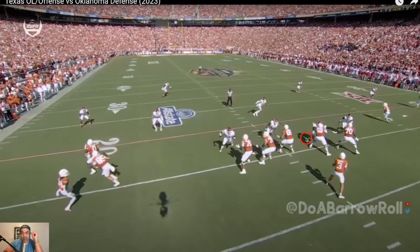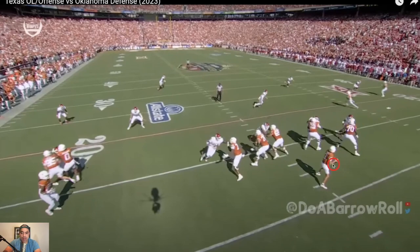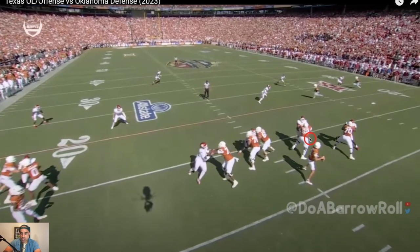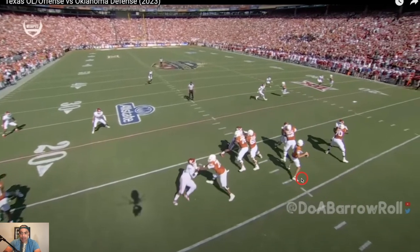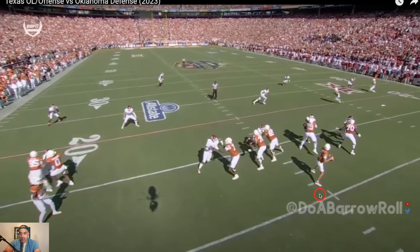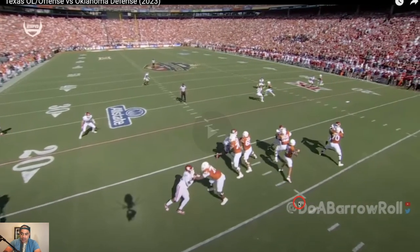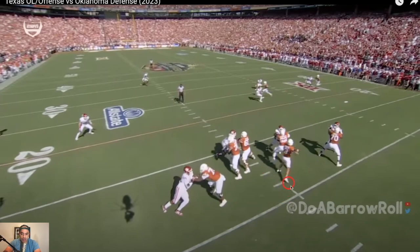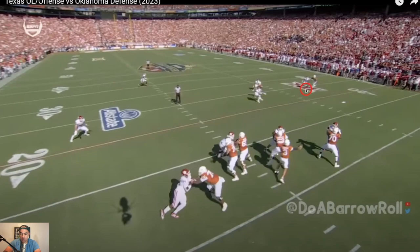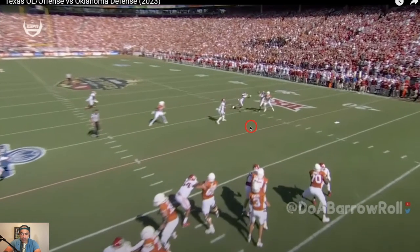And where Ewers has issues at times is, of course, locking in. He's not been as bad as that this season. But when you get pressure right in his lap, he gets very antsy. You'll see that he has his front leg planted, and then this back leg gets a little freaky, right? And he's not throwing with a lot of velocity. He's throwing off his tippy toes, and this corner is just sitting on it, and that's just going to get picked 12 times out of 10.